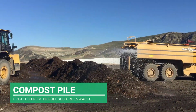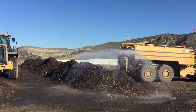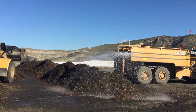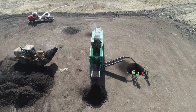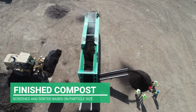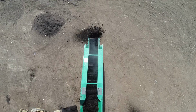The piles are then hydrated to promote the growth of beneficial bacteria. The bacteria break down the organic material into a form plants can use. The temperature of the pile is monitored on a daily basis. Finally, when the piles are ready, the compost is placed through a screening machine and separated into piles based on particle size. The compost is now ready to be used to enrich soil.